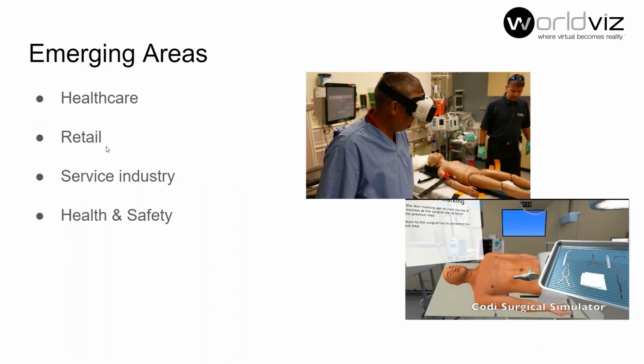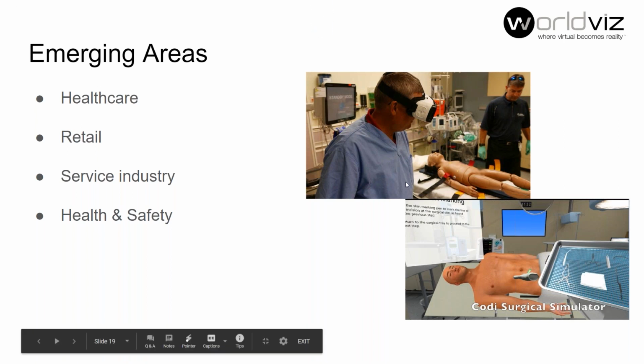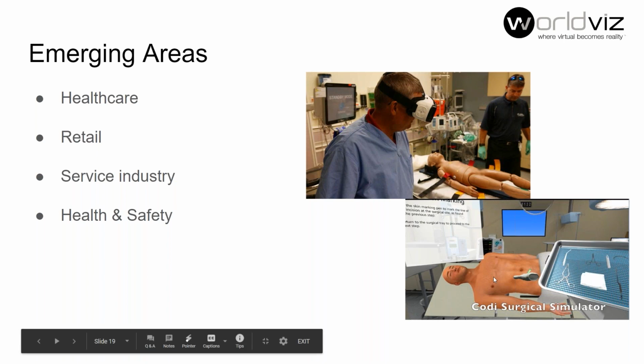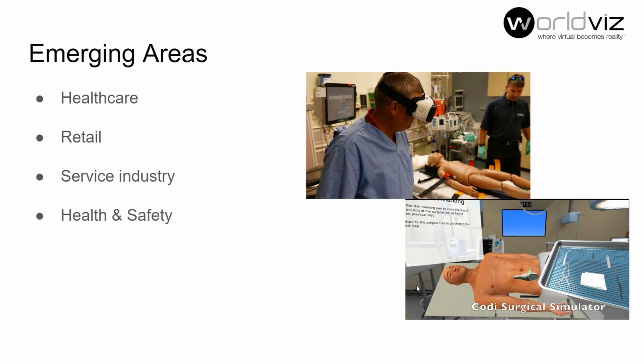So emerging areas, healthcare, I think it's a little bit debatable whether this is emerging or not. It's definitely been around for a long time. You've got your kind of medical dummy, as you see here, and having these mixed reality experiences where you're combining physical medical dummies and virtual overlays is an exciting new area that we're seeing a lot of interest in these days.